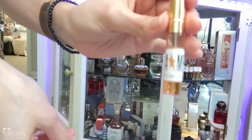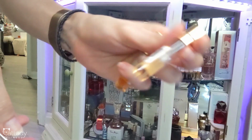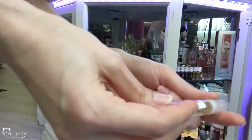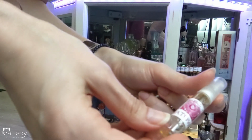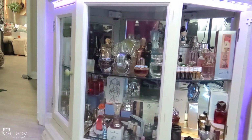Amen Pure Malt, delicious for men. And then Pure Havane, also very, very good. I have these two that I've been rationing because they just smell yummy. Chinatown by Bond Number 9, also very, very good. Smells like cardamom and herbs and a Chinese market, basically.